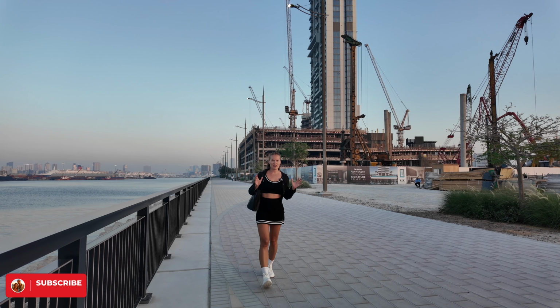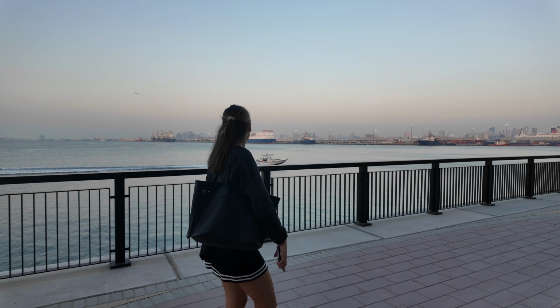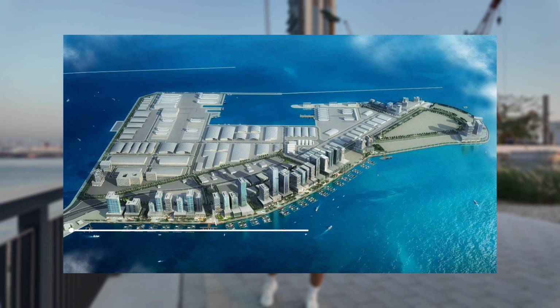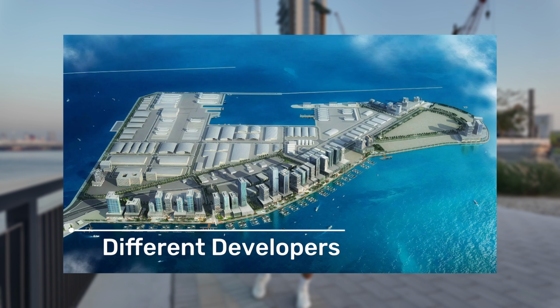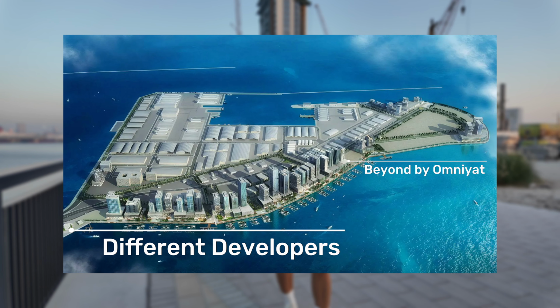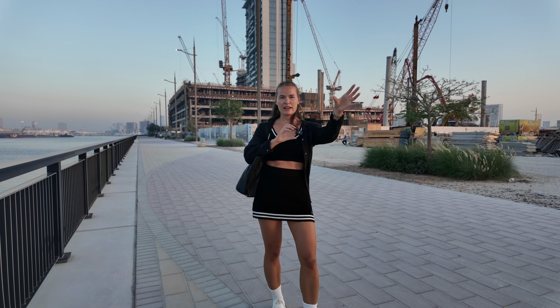I don't know if you understand how big this plot is. It's huge. You can't even see the start of it, but from the start to Danube's last building, there are going to be different developers the whole way. After that, it'll be beyond Omniyat's oasis, the forest there. That's going to be really cool at the end of that pier.